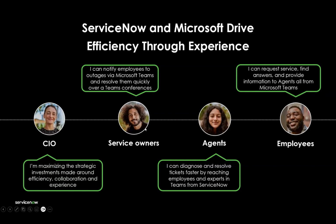Service owners are happy because they can resolve many outages by using inbuilt options like MIM, major incident management, all those sorts of things. So they can really empower their processes. The CIO is happy because the rest of the folks are using the right collaboration, and this is boosting their strategic investment values.